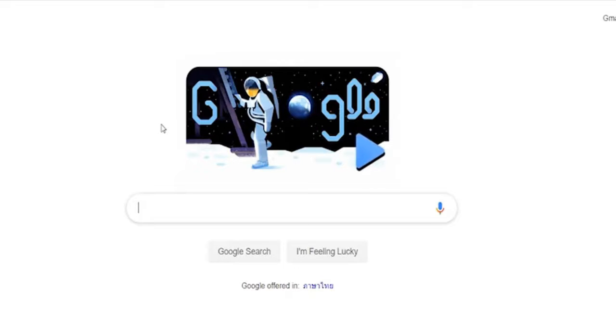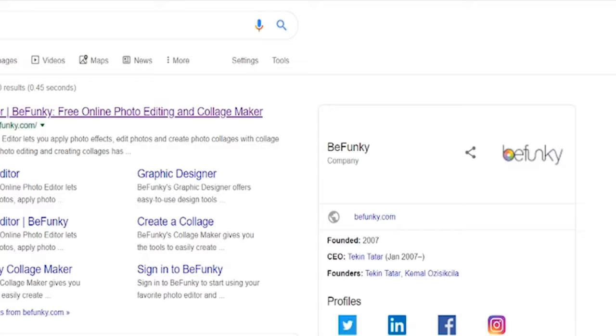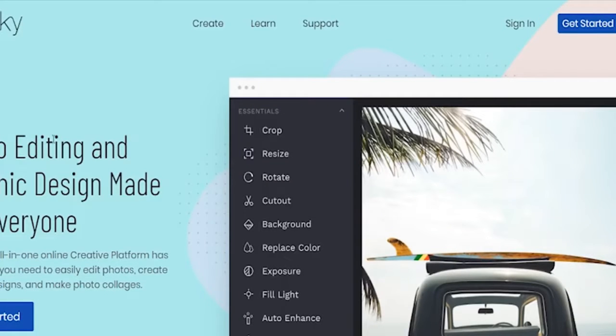So what you want to do is type in BeFunky and then click search, and it's going to be the top one here, photo editor, BeFunky, free online photo editing and collage maker. Click on that, and this is going to be one of the two websites that we're going to use in a sequence to basically make us some money.